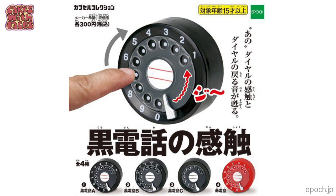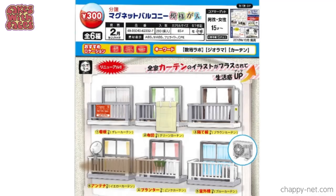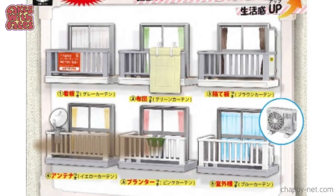Next, dials from dial telephones, and they really work, so you can have the satisfaction of dialing the numbers round and round. Next is a gachapon you'd probably never think of, balconies. They're magnetic, so you can stick them to your fridge for a touch of luxury. The different versions have different types of curtains, and they come with different accessories, like a futon being hung out to dry, a satellite dish, or an air conditioning unit.